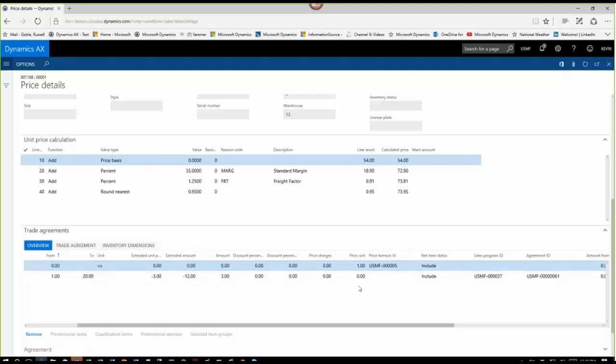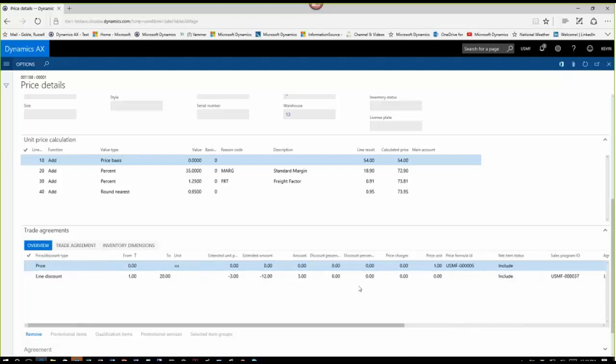The other really powerful thing of this is that I can create trade agreements for groups of items. So standard AX, you have to create a single trade agreement for each item, and then of course each customer account relation that you're worried about there. We can actually do that by an item group. So one sales price trade agreement for an item group using a price formula. The basis is unique by item, but the sales price methodology is uniform across that group of items.